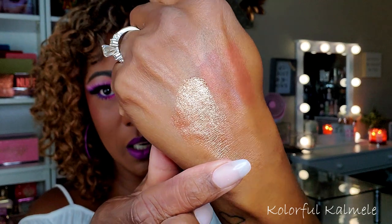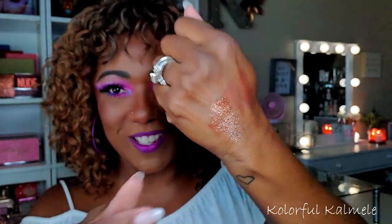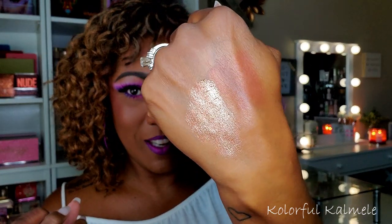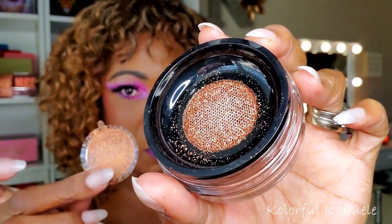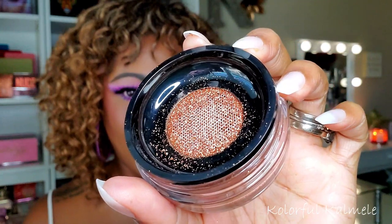Oh, that's pretty. Oh, that's gorgeous. Do you see that? You guys know how I get when I swatch highlighters. Every time I swatch anything that is just amazingly shimmery and beautifully gold and so pretty. So yeah, I definitely would wear that for a highlight or an eyeshadow. That is gorgeous. Oh my gosh, you guys, look at that. That is really, really pretty. And I don't know if I showed you guys, but this is what it looks like when you take the little top off. It has a net or mesh covering in there for the product, so I guess that's pretty cool to keep it from getting all over the place.